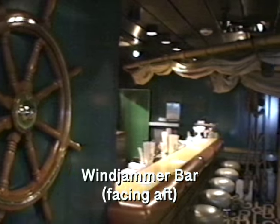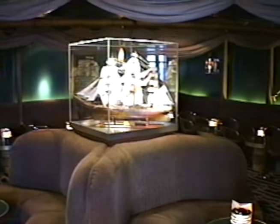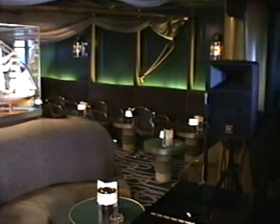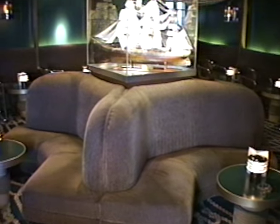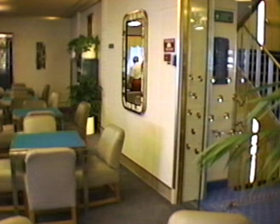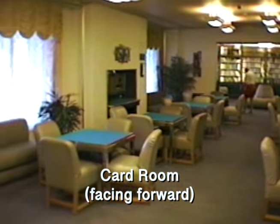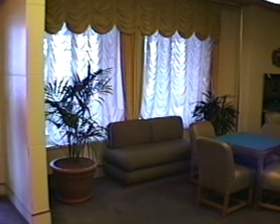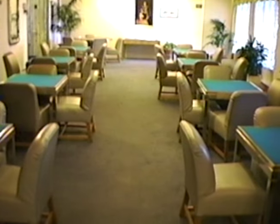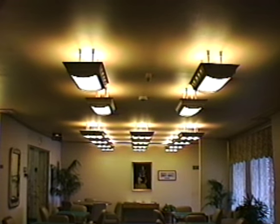Tucked away on Forward Port International Deck, the former tourist class beauty salon became the Smoky Windjammer Bar, a favorite hideaway for Norway regulars. The first-class card room and library were pretty much left intact.